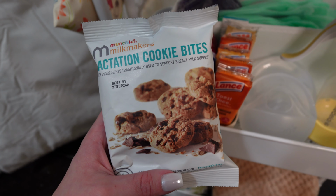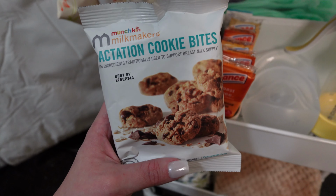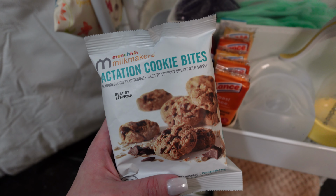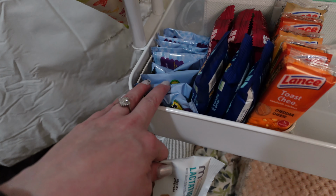I was asking a lot of questions about breastfeeding. I really want to make sure that I'm able to, and she just said that honestly these are just high calorie and they're kind of like putting a band-aid on a problem. They're not really solving the actual problem if you have a low milk supply. But I just put snacks on here that I like.